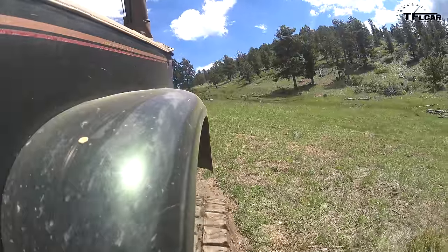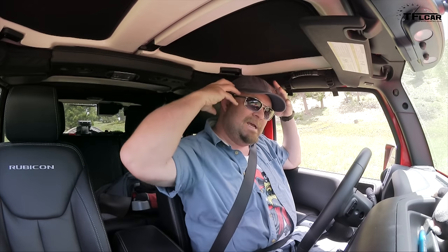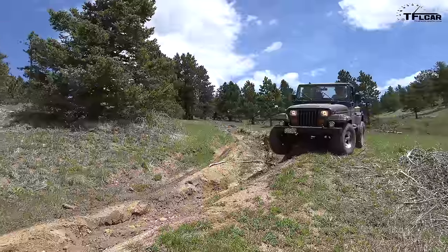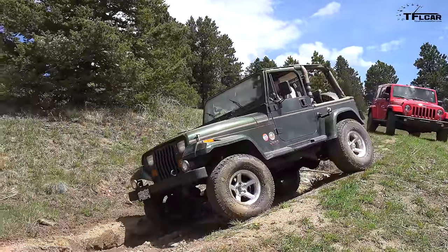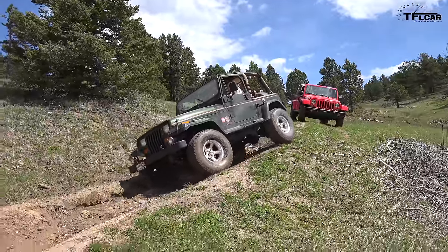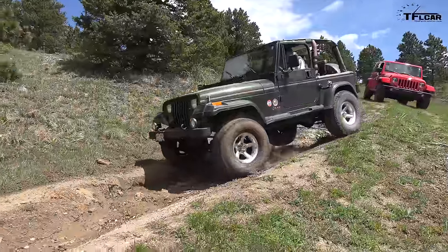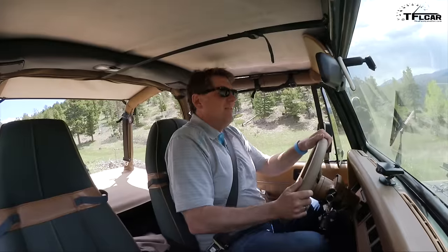I was really hoping that at some point Roman would go through some mud puddle and the mud chunks would come flying in and hit him right in the hair. Didn't get enough momentum there. Come on. There we go. $5,000 Jeep. No problem.